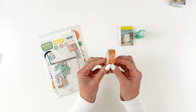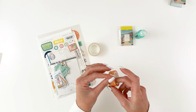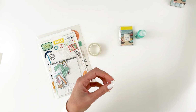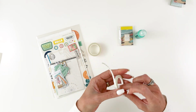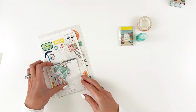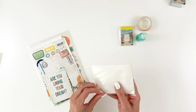You get 2 rolls of washi tape. That's not changing. You get this pretty daisy pattern and this silver foiled skinny washi. Isn't that pretty? I'm hoping you can kind of see that pattern on there. So you get those 2 rolls of washi tape. You get the set of die cuts, and these still have the small tabs in them.